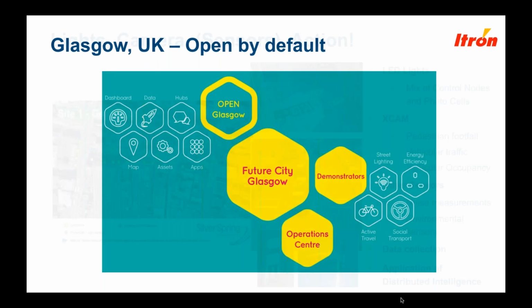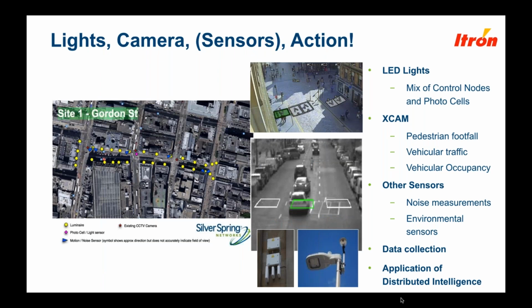And the scope of that was at 3 sites around the city to connect up new LEDs to achieve energy saving, but also to connect a range of sensors to those. So that included traffic cameras that were monitoring vehicle flow and pedestrian flow, and then adjusting the lighting in real time based on the current conditions. Also air quality sensors and noise sensors that were gathering information on the environment there as well.